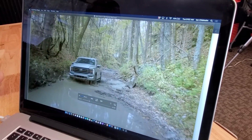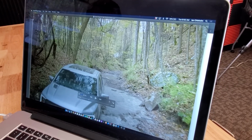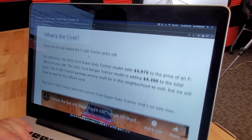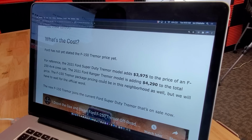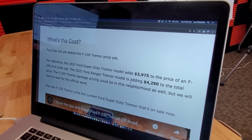So that begs the question. They're using the premium engine, right? They're putting some premium tech into this truck. How much is it going to cost? They didn't say, but here's what we know: the Super Duty Tremor package is just under $4,000. The Ranger Tremor package is just over $4,000, at about $4,300.